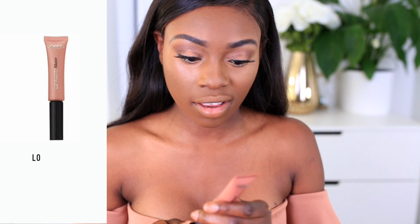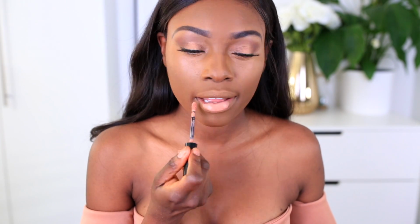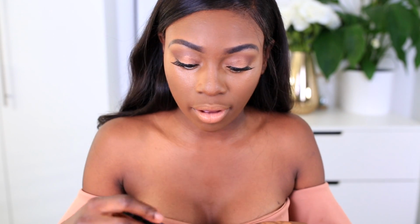Oh, okay. Come through, highlight. Oh, that's pretty. I'm going to go in with my favourite L'Oreal lip paint. This colour is called Dead Lips. It's like my favourite nudie nude. And actually, I'm going to go with Stripped Brown on the outside.